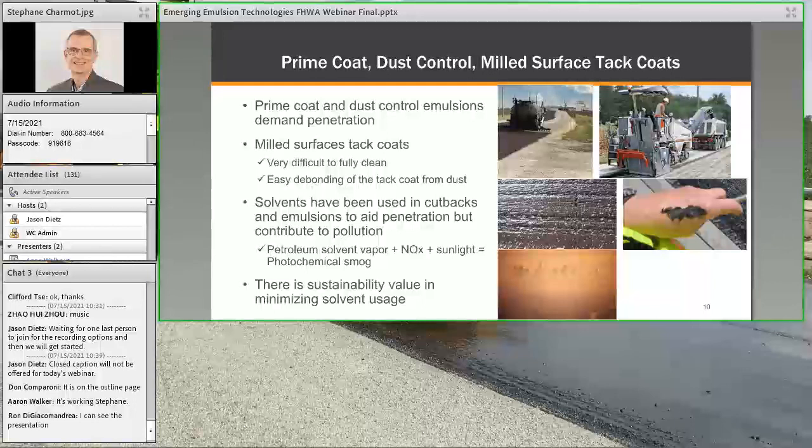Another application is over a mill surface. One of the techniques often used is mill and fill. The first step obviously is to mill the existing old asphalt concrete. This milling process creates dust that is very difficult to remove. Even using a broom, it's not easy to get rid of all this dust. And this dust will act as a bond breaker, and your tack coat will not bond well to the milled surface. One way around that has been to use cutbacks or emulsion containing solvents.